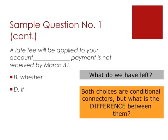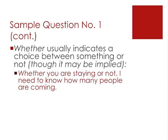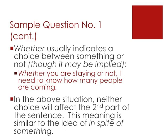Well, now we have those two conditional connectors. Both of them are adverb connectors. But of course, they both cannot be correct. So now comes the point where we look at the strategy and think about, well, how do we compare the two to each other? In other words, what is the difference between them? Well, for example, whether usually indicates a choice between something or not, though that choice might be implied. Now, here's an example. Whether you were staying or not, I need to know how many people are coming. So notice in this particular situation, neither choice, whether you stay or you don't stay, these choices don't affect what's happening in the second part of the sentence.